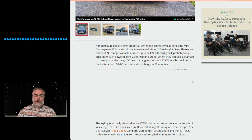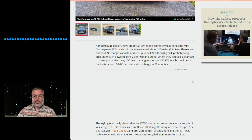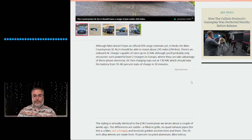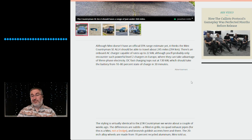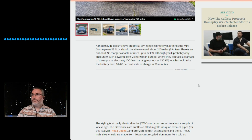So it says, although the Mini doesn't have an official EPA range estimate yet, it thinks that the Mini Countryman SE All-4 will be able to travel around 245 miles. I'm willing to bet this is maybe 225. It's not going to make it to 245, since that's not the official range.